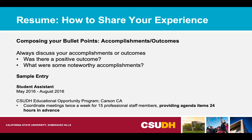Composing your bullet points, accomplishments and outcomes. Always discuss your accomplishments or outcomes. Was there a positive outcome? What were the noteworthy accomplishments? In this same example, we've expanded our bullet point to say, coordinate meetings twice a week for 15 professional staff members, providing agenda items 24 hours in advance. We've included an accomplishment, which in this case was the creation of the agenda and providing said agenda 24 hours beforehand, which demonstrates strong communication and organization skills.